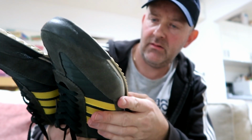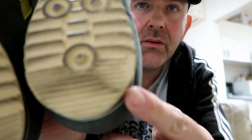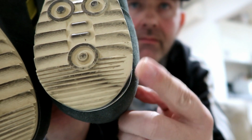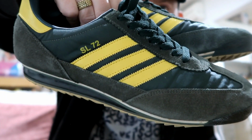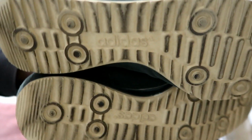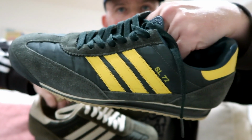Once again, that's just dirt on the soles. Tiny bit of wear on there. So Brazilian SL72 again, that's two pairs. That's the first one. That's the second one.